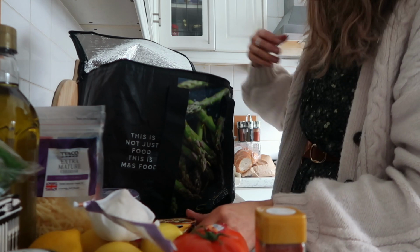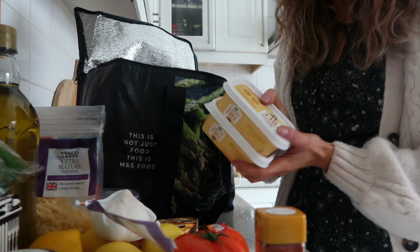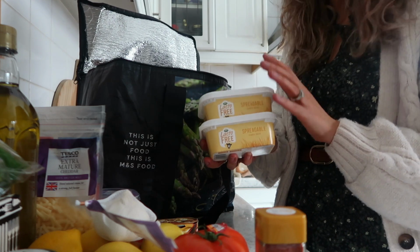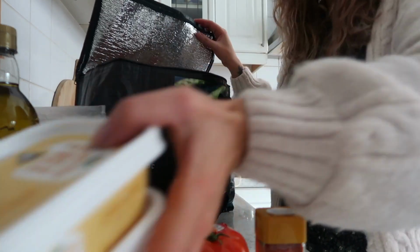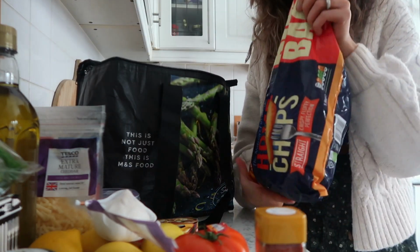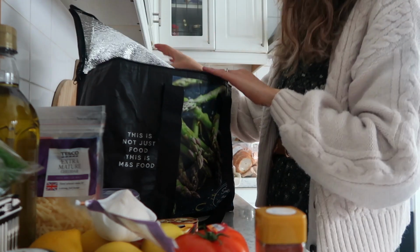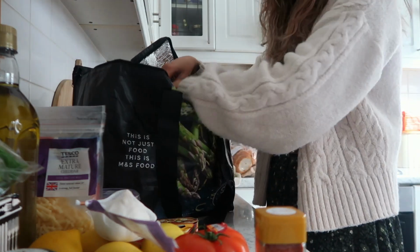I have some Knorr chicken stock cubes. They do sell these at Aldi, but I did need some, so I thought I'd pick them up. 2 cartons of lactose-free butter because I'm going to be baking some cookies and a lemon drizzle cake at some point this week. I also have some oven chips because we are fresh out of oven chips, and having children, you need to have oven chips in the freezer, guys. Bad things can happen when you run out of oven chips.